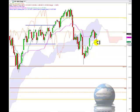The market is, however, trading up above the Kijun-sen and Tenkan-sen, which means that the market is bullish in the medium and short-term time frames. A negative factor for this market, though, is the fact that the Tenkan-sen is below the Kijun-sen, and that's negative in terms of these indicators. So we're getting quite some mixed signals here.